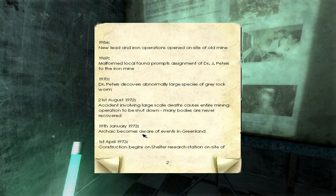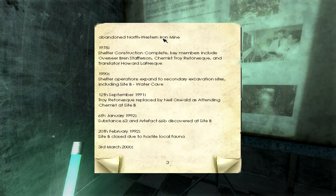73. Archaic becomes aware of events in Greenland. That's the archaic name again. What is that? Archaic. 73. Construction begins on shelter research station on site of abandoned Northwestern iron mine. So first it was a lead mine, then it shut down, then it was a lead and iron mine, then that was abandoned, and then the shelter was built there. 75. Shelter construction complete. Key members include Overseer Bren Stafferson, Chemist Troy Retonesque, and Translator Howard Lafresque.